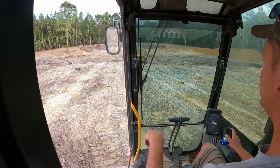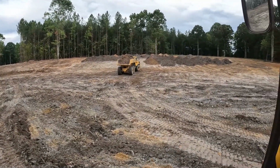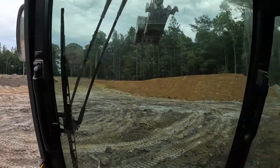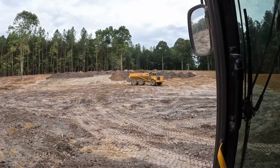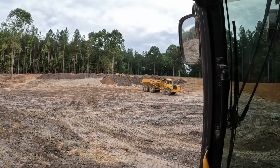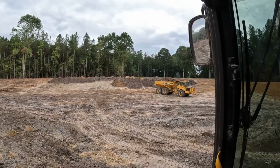Dumping somewhere else. Well, we were getting all this topsoil cut out of the bottom right here, putting it up there on the slope where we got all the clay from for that side of the dam. The doggone door latch broke on the truck this morning, so we had to zip tie the door open. And we gotta get that fixed again.